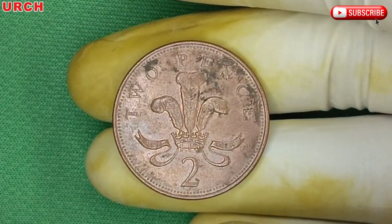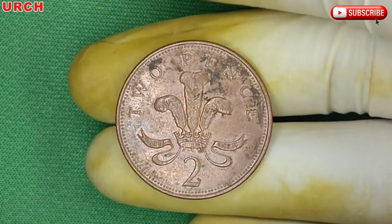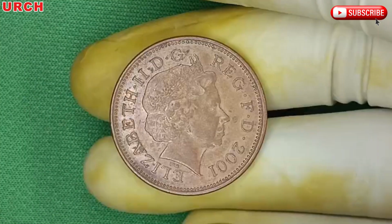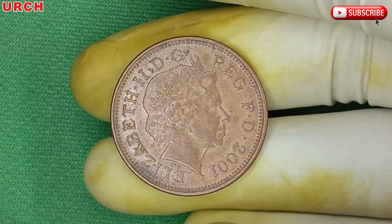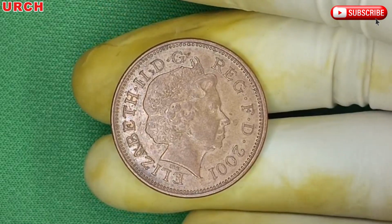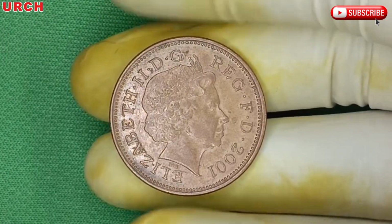The journey of the 2001 Elizabeth II 2 pence teaches us that coins are far more than currency. They are storytellers, carrying with them the tales of monarchs, mints, and collectors. They remind us that history can be held in the palm of a hand, that legacy can be measured in grams of metal, and that sometimes the smallest denomination can carry the greatest value.